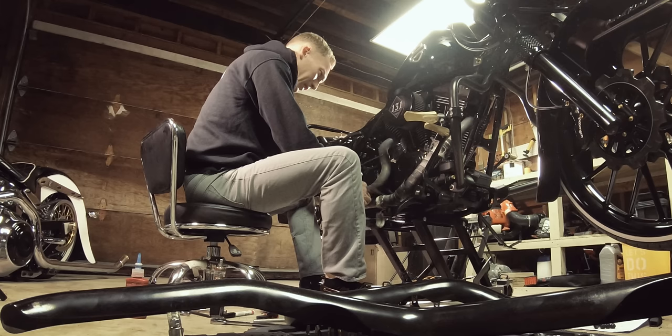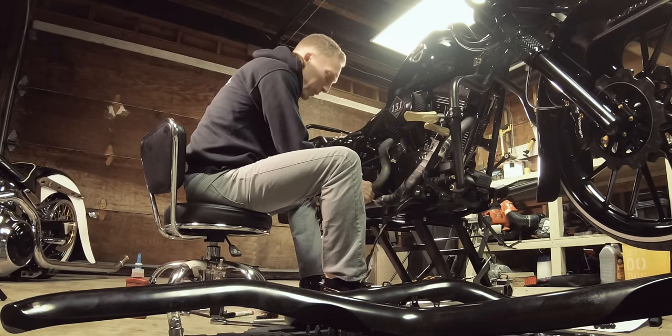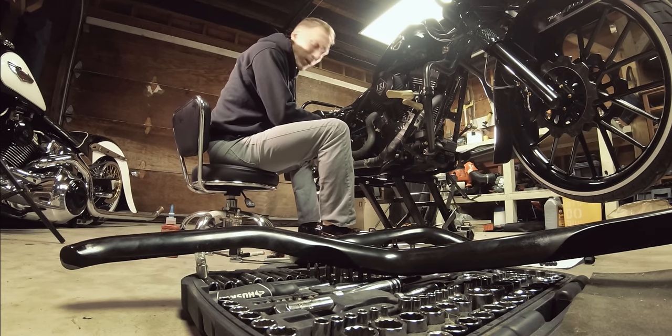Okay, so I just did what Andy calls the shakedown ride. Basically just to see how many things you're actually not done with. Finally getting rid of this fiberglass rat. More trouble than it's worth.